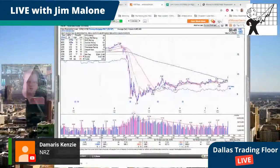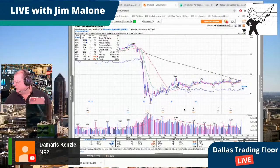This is essentially called New Residential Invest. That's the name of this stock. I don't like this stock, I'll be honest with you. It is sort of a penny stock. It's below $15. Typically, you want a stock that's above $15. But you know what? I've made money on stocks that are below $10 and below $5. But it's harder to trade a lower price stock because they're more volatile.